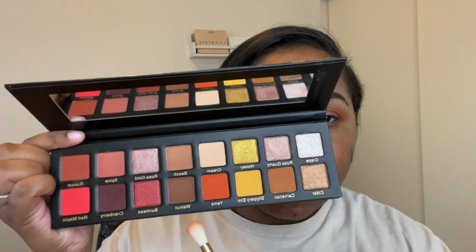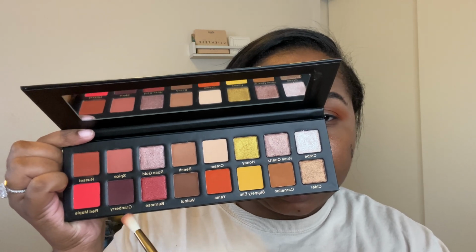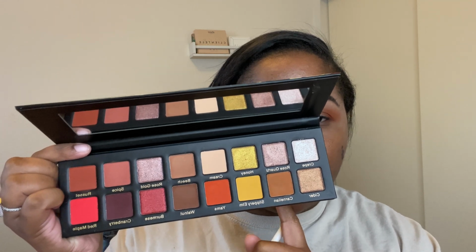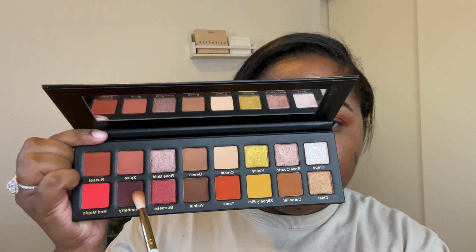I really want to make it look a little bit smokier, but I'm like, should I go into walnut? Should I go into walnut or cranberry? Like, this is the question. I'm gonna go for it, and I'm gonna go into cranberry with the same brush. Just a little bit, because it's super pigmented, and I'm just gonna put that lower and just lightly tap.